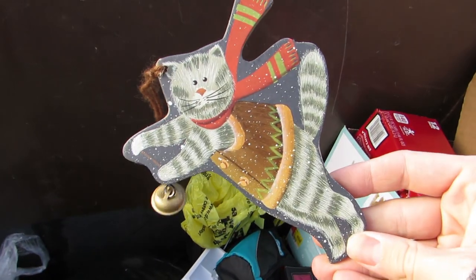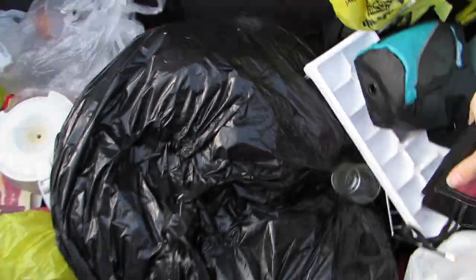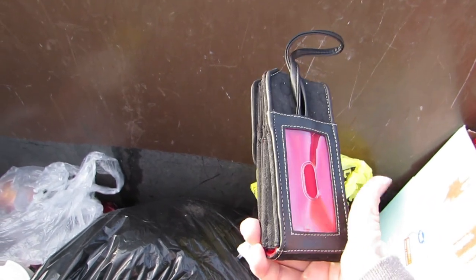Yep. We got a kitty cat. I'm going to go take that home and hang it on my Christmas tree. Except Christmas is over. So, yeah, whatever. I'll save it for next year.